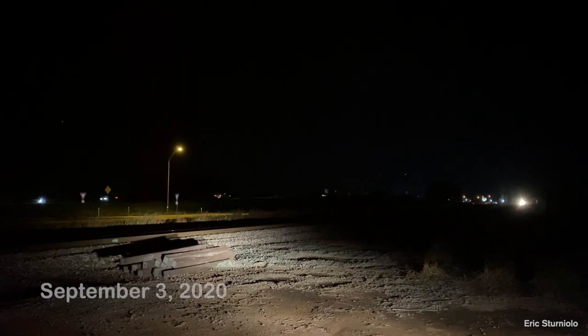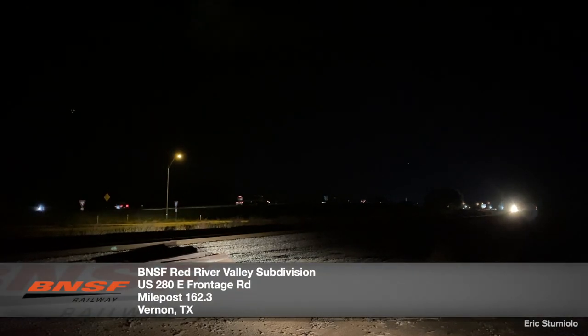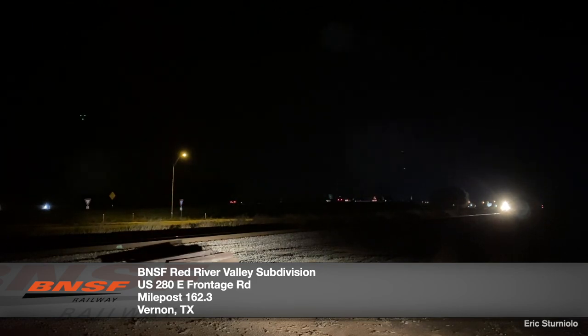On the evening of September 3rd, I'm en route back to Amarillo from Wichita Falls as I run into an eastbound with KCS power in the consist, passing through Vernon, Texas.